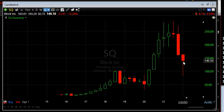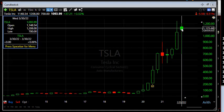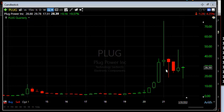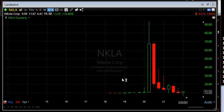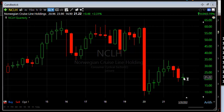SQ, hammer up above 165.20. Tezslers, 222 for 102, 1200.08. Plug, hammer counter shooter over 29.78. Nikola, hammer counter shooter over 11.87. NCLH. Mother bar issues all stuck in here like a lot of pandemics. But over 23.90.